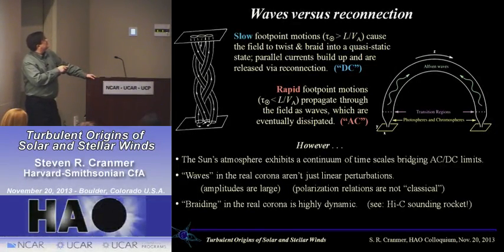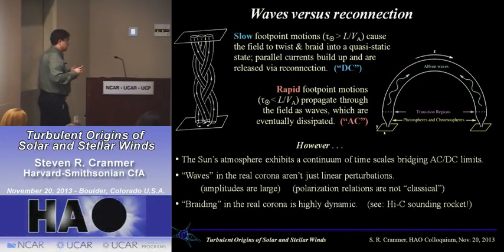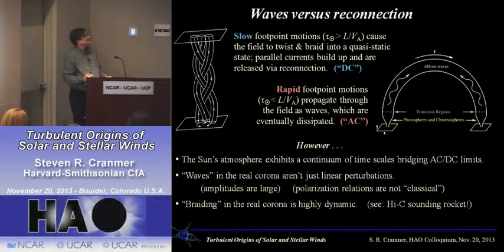And when you see this kind of braiding, this kind of twisting up and topological complexities evolving in the corona, that's not happening in a static way, as these DC models would say. It's highly dynamic. Some very recent measurements from the Hi-C sounding rocket that flew in 2012 show braiding on the smallest scales in the UV corona, evolving with timescales of seconds to minutes. So there's all sorts of highly dynamic things happening.